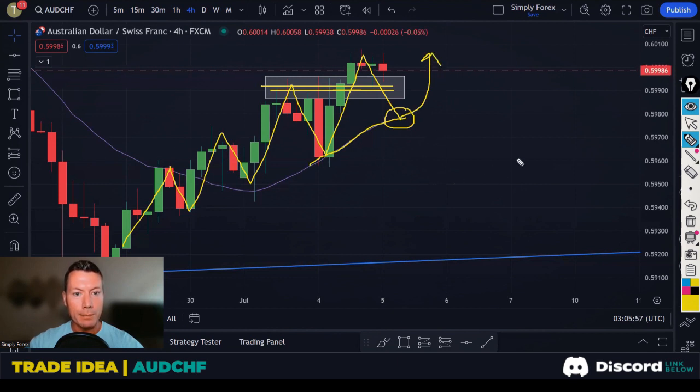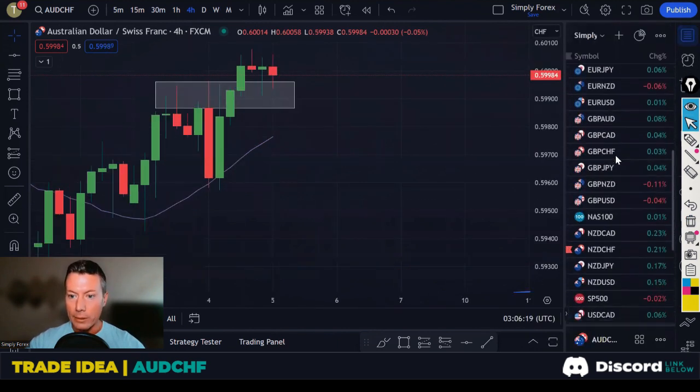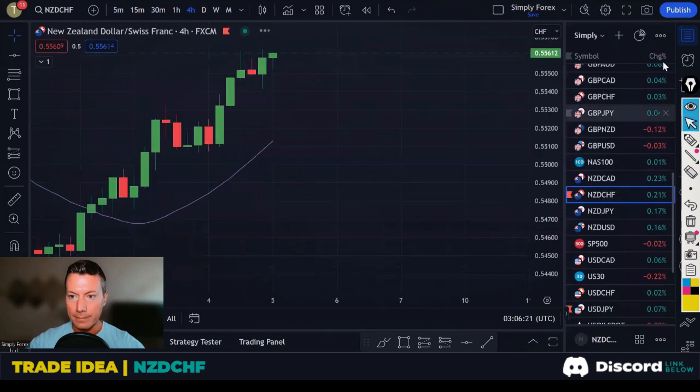So generally speaking, guys, on H1 and H4, I would look at the moving average 20 as a potential entry area. All right, so if it does break that zone, we still have the moving average 20 that we could buy from. Okay, so let's see what happens there. But Aussie dollar Swiss franc, we're buying. We're also buying New Zealand dollar Swiss franc.